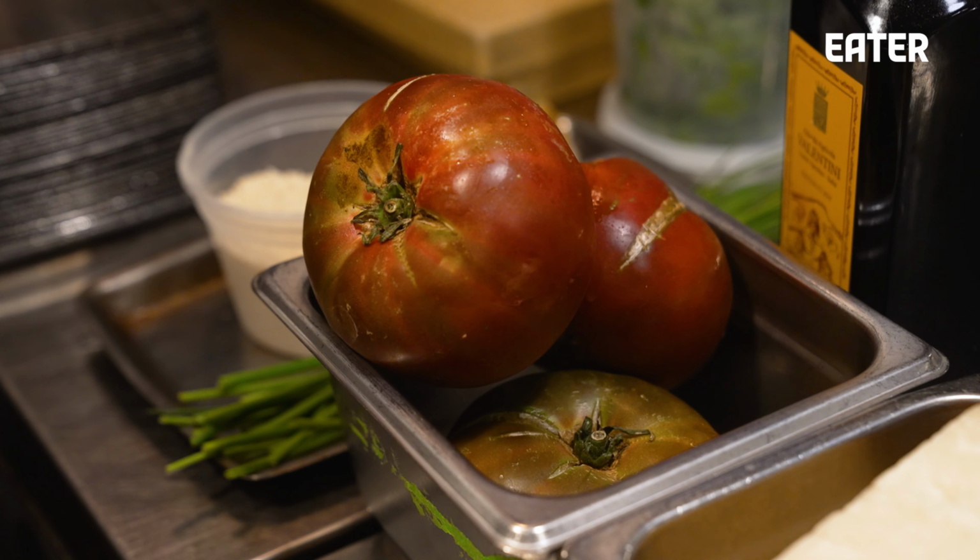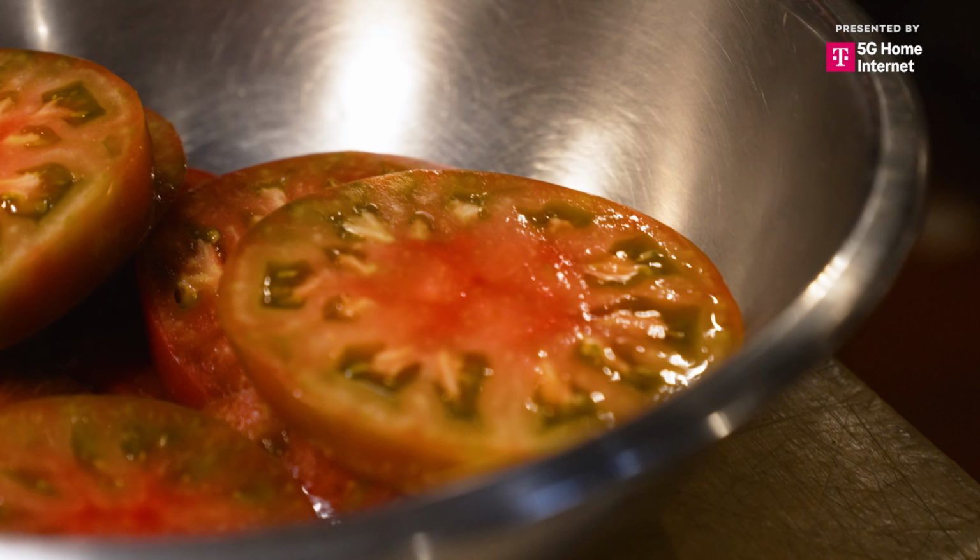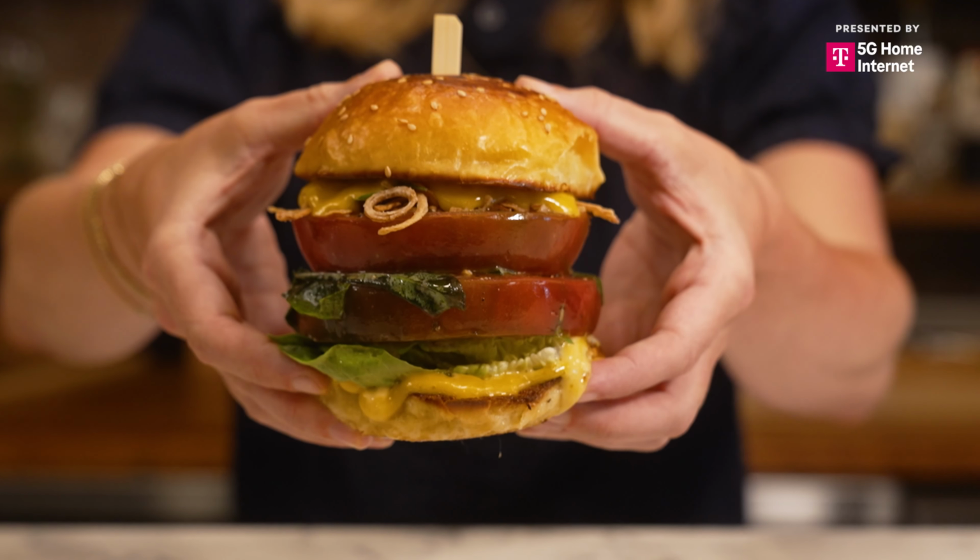I love the tomato sandwich at Dame because it reminds me of those first months. We were just starting our first project together. We were the only 2 employees, so every day I would eat at least 1 tomato sandwich.